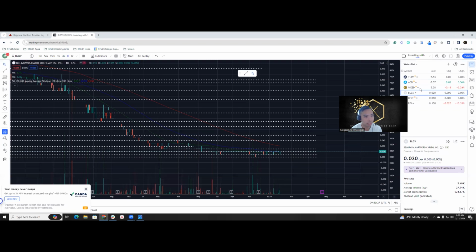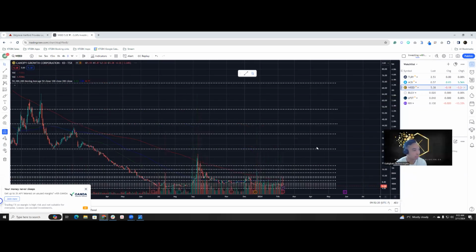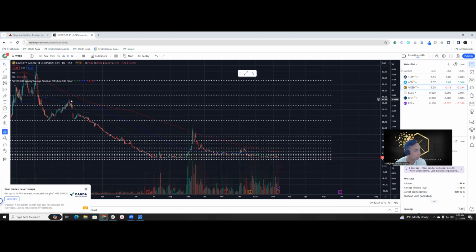Right, weed has been going down significantly as well. You can see that I've been tracking it, and it's hitting the support and resistance again and breaking. It looks like the support. We'll see if this will break if it hits less than $5. And they did a reverse split again, guys. So this used to be $60 plus range before the split, but now it's super low. So we'll see what happens here. But the last trading day, it was at negative 3.24%, minus 18 cents.